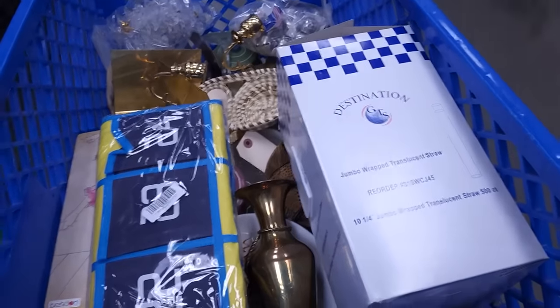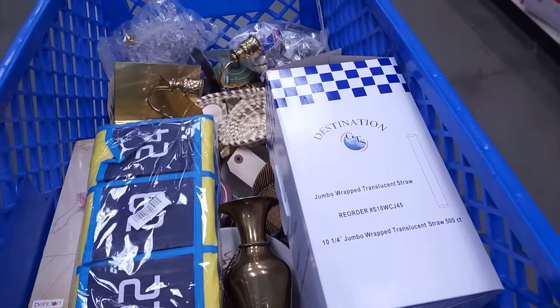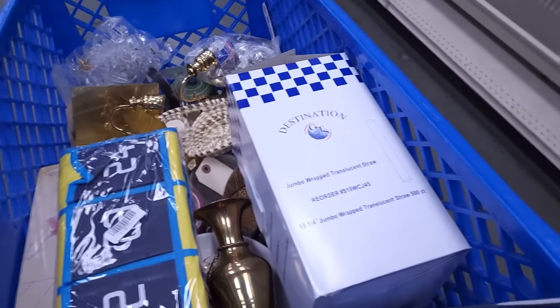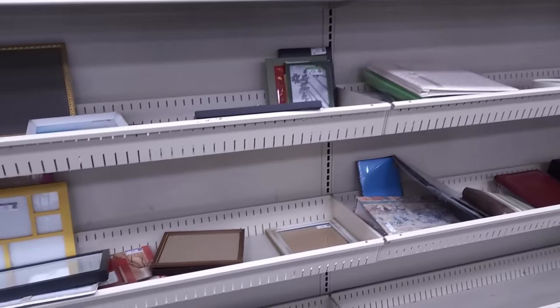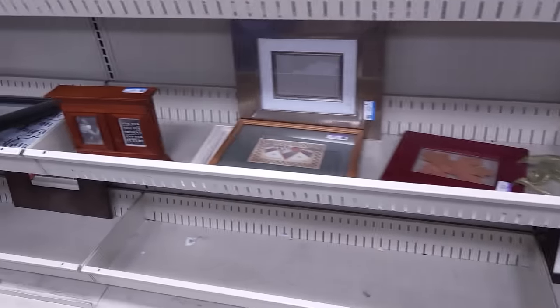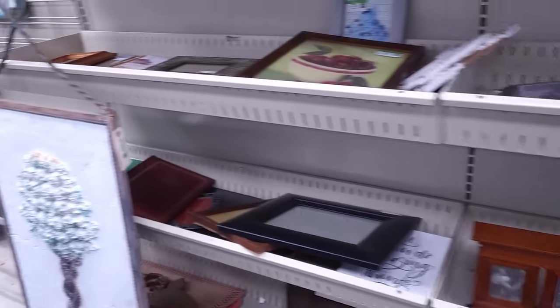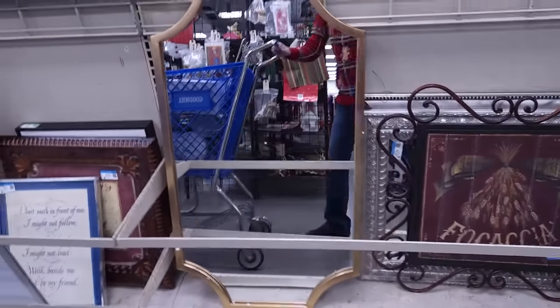I love finding usable household items as well, like this whole box of straws. They're all individually wrapped, so we will definitely use those. Well, the small art shelves are pretty sparse today. Not a lot on them, but they have all of this art. So, we'll take a peek.